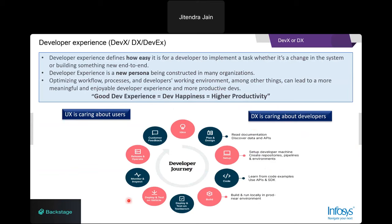If you see the developer journey, I just put together a high level journey over here, starting from ideation, planning, design, setup, coding, building, testing, deployment, monitoring, observability, freezing, go live, and finally customer feedback. The loop. This is all about SDLC, the developer journey. What if I can really make this journey smoother and more simple? I think that is the idea behind the developer experience platform. With that, let me move forward.